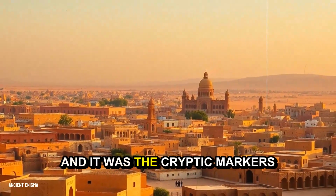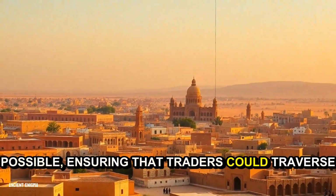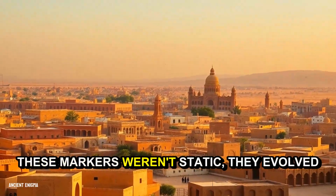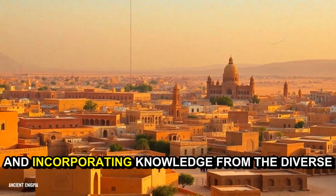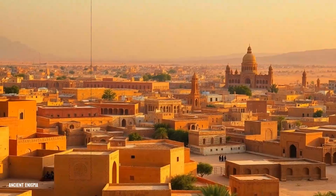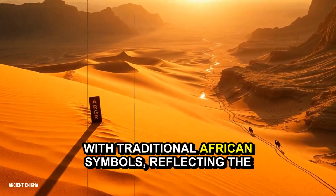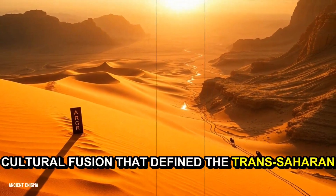And it was the cryptic markers of the Sahara that made this possible, ensuring that traders could traverse the desert safely and reliably. These markers weren't static, they evolved over time, adapting to new challenges and incorporating knowledge from the diverse peoples who used them. Some even blended Islamic geometric patterns with traditional African symbols, reflecting the cultural fusion that defined the trans-Saharan trade.